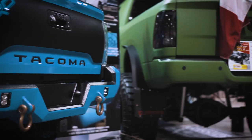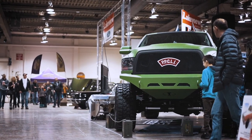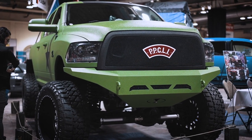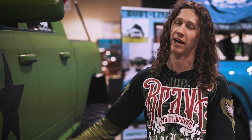We brought the Sherman here with us to the World of Wheels. We built this for a member of the Princess Patricia's Canadian Light Infantry. You can see it's completely coated in our color match body liner. We color matched to the Canadian flag patch on the side of his uniform, and we were just excited to make this. We have an Allied star on the side of the door, dedicated to all the World War II vets out there. We were just so stoked to get our hands on this vehicle.